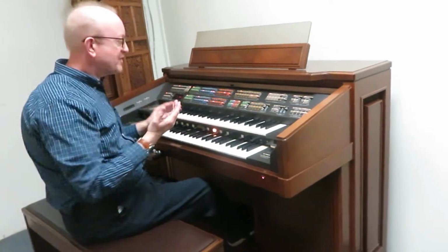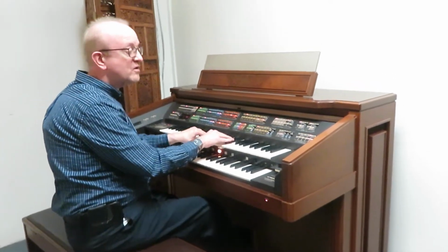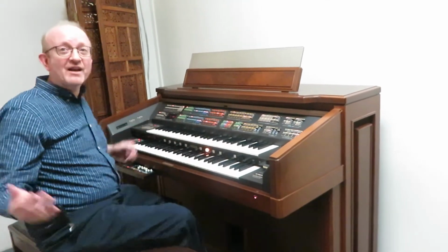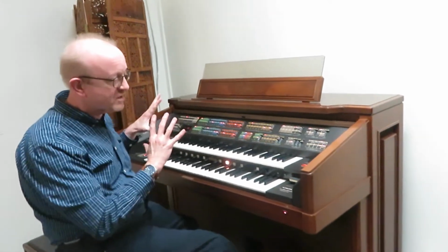That great complement of sounds. You had orchestral. Just not enough that we can say to actually showcase this instrument.